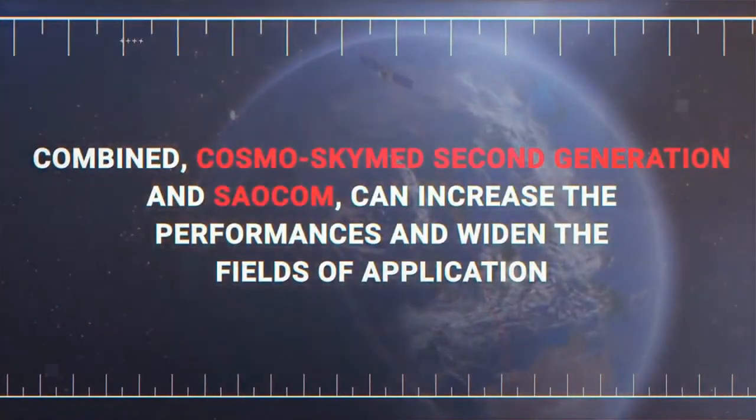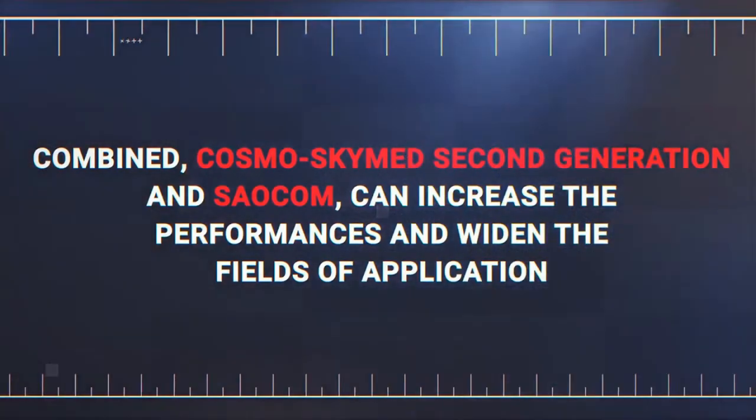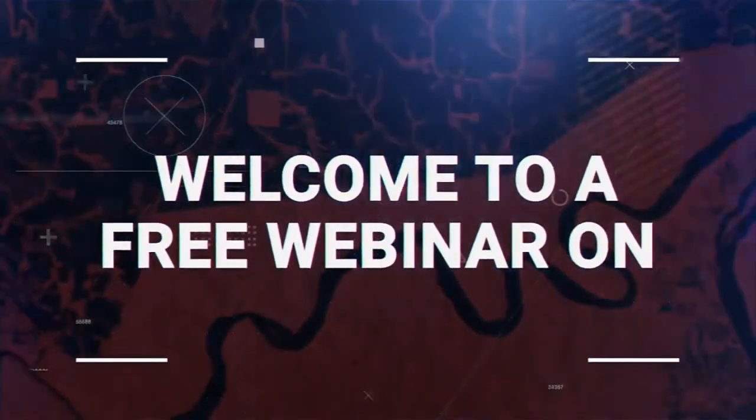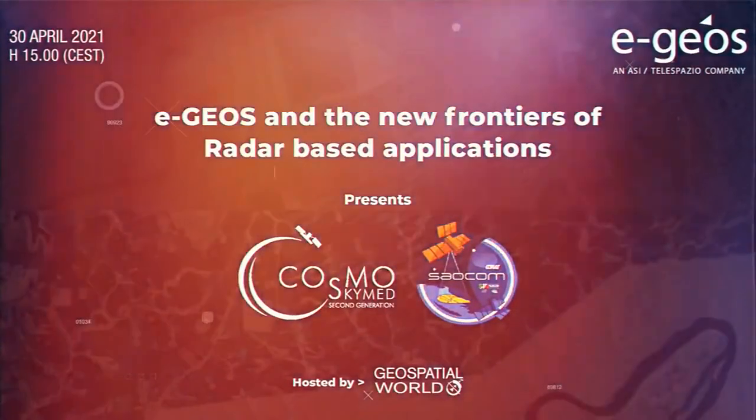Combined COSMO-SkyMed Second Generation and SAOCOM can increase the performances and widen the fields of application. This is greatly improved by the availability of synchronized acquisitions. Welcome to a free webinar on e-GEOS and the new frontiers of radar-based applications.